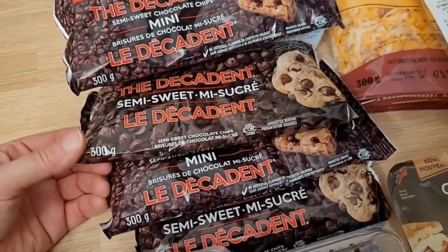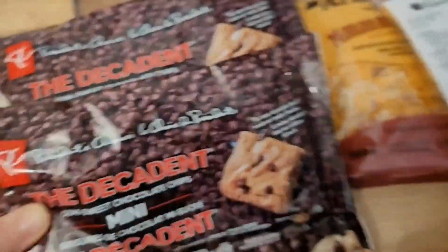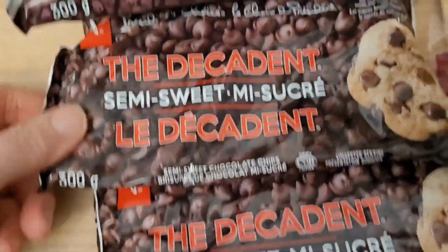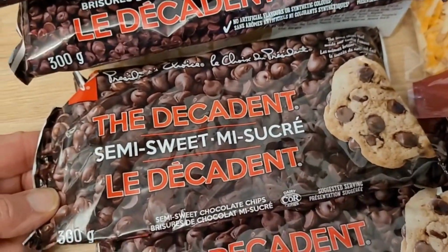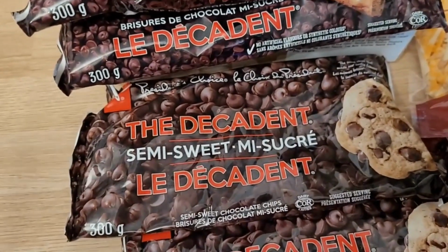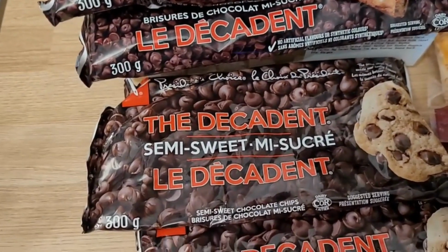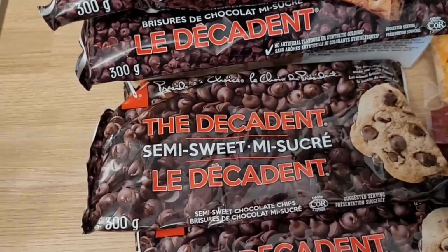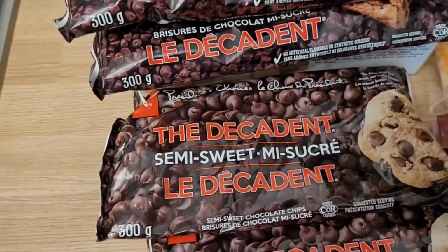chocolate chips on sale. Now, I'm a huge fan of the decadent chocolate chips. This is the kind that I normally get. They're really, as I say, decadent. They were on sale, 2 packages for $6. And so I thought, I wonder if it's cheaper to buy a big bag or if it is cheaper to get a couple smaller bags.